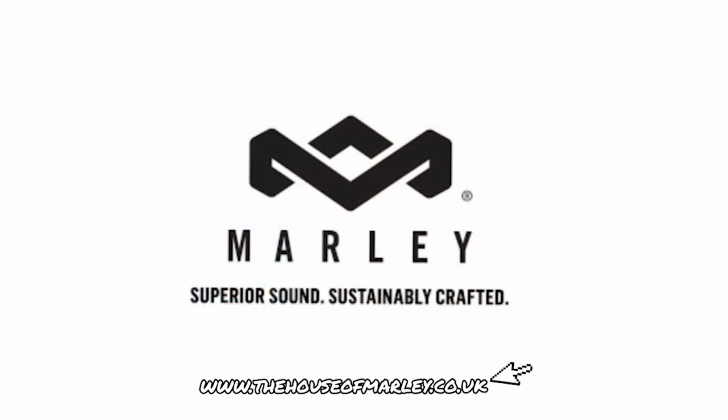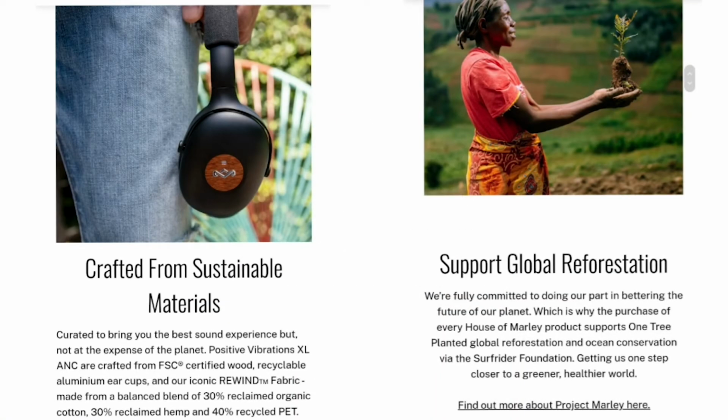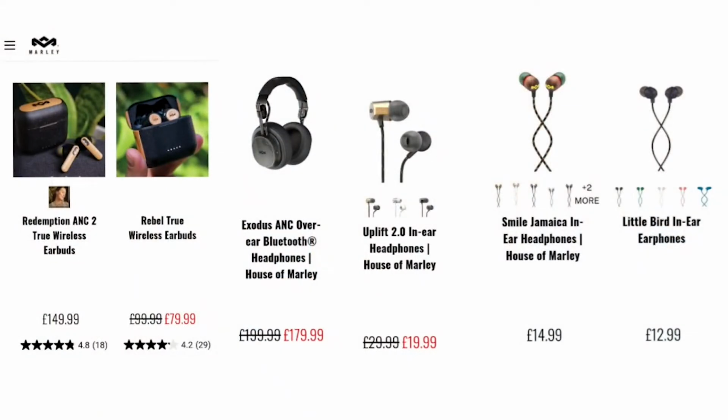But during this month, I've been on the lookout for sustainable headphones, and I think I found some. There are very expensive ones on the website, but there are some more affordable ones. They're about 12 quid, the cheapest ones, so that's not too bad. They do have headphones that go up to like 180, but that's a bit way out of my budget.